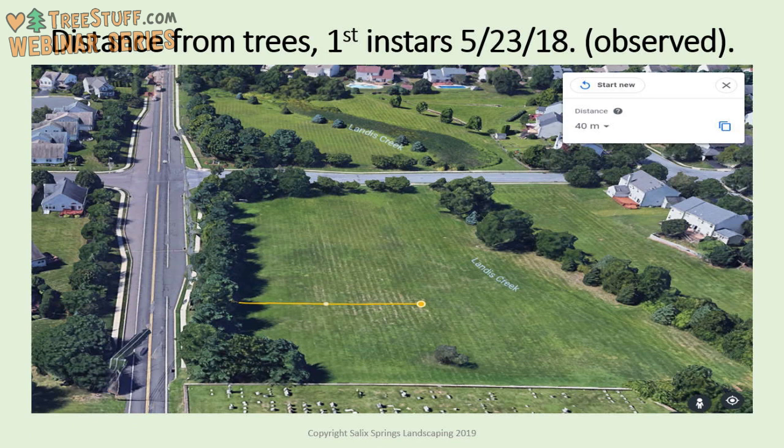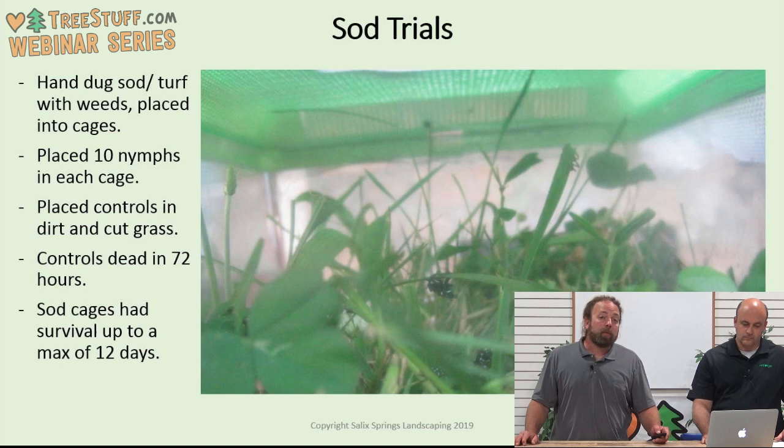For these guys, they'd prefer to be on something with good flow. But one thing we noticed on May 23rd last year was that in the middle of a field there were first instar nymphs. That is a big distance, 40 meters, for something the size of a pencil point that can only hop or walk to get through in 2 days without taking a meal. And 2 days is about the cutoff without feeding where they start to die. So we dug some sod up, put it in cages, and put nymphs on it. Lo and behold, the controls died within 48 hours, and the cages with sod had survival up to 12 days. A lot of that, I think, had to do with how hard it was to keep the turf quality alive without cooking the insects with lights and sun in the plastic cages. So just because there's not a tree nearby doesn't mean they're not moving through.